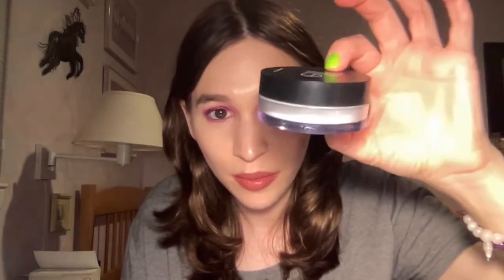And then as far as loose powders go, I'm still working on the e.l.f. HD powder. I've used up like half of it, so this is what it looks like. I don't think I'm gonna have any trouble using up this powder. I've used up a pretty substantial amount, so I'm gonna keep on working on that one.